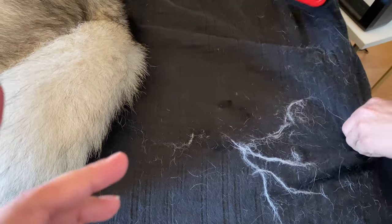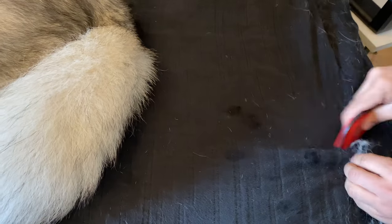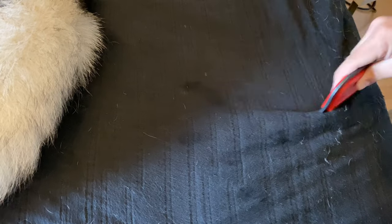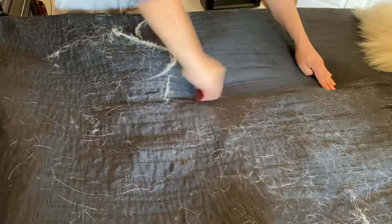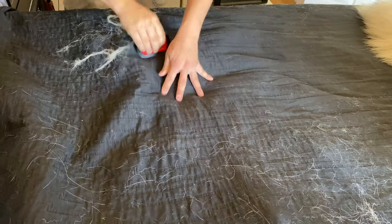It does a better job than the vacuum and faster. Yeah, you have to do it by hand, so it's a little bit of work. But look how much hair comes out. We also use it on our clothes, and it worked perfectly, even better than the lint roller. So you can see here. I mean, if you keep going, you'll take out every hair. It's crazy the amount of hair that they shed.